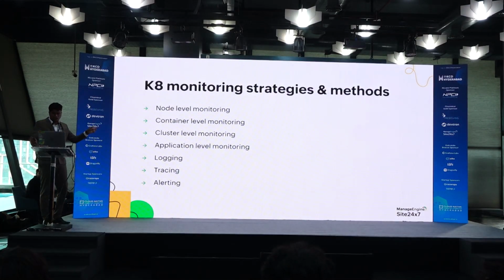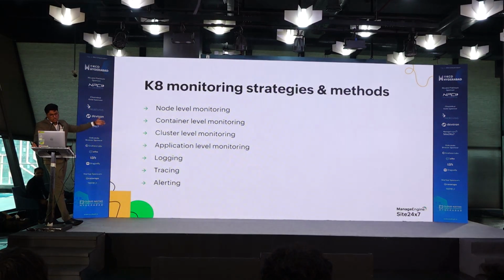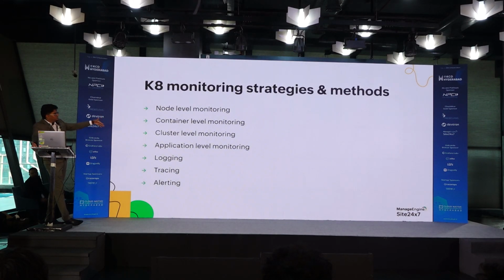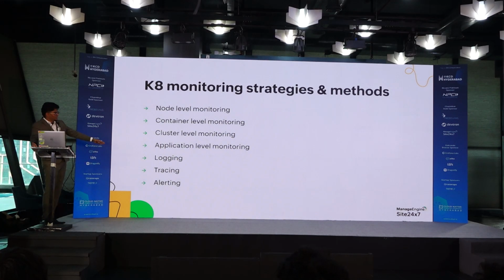Here we have the different monitoring strategies that we would suggest: node level monitoring, pod level, and container level monitoring. To begin with, it will be cluster level, master node level, and pod or container level. The application deployed in any of these can be monitored, and using logging and tracing, we can go for alerting.